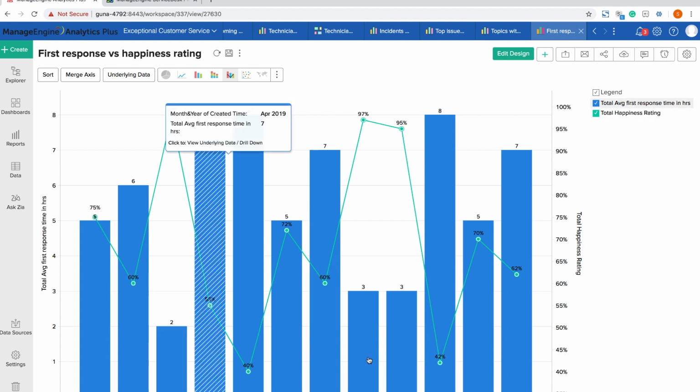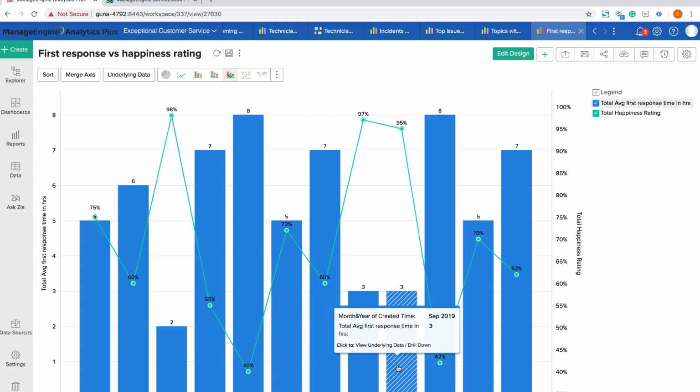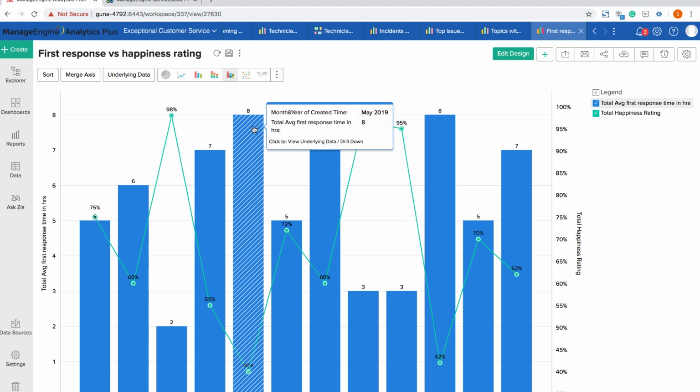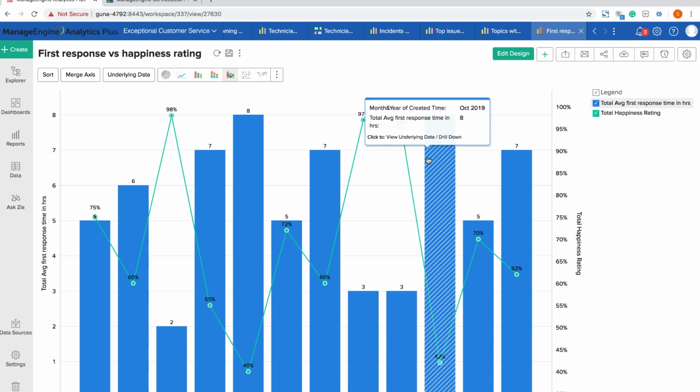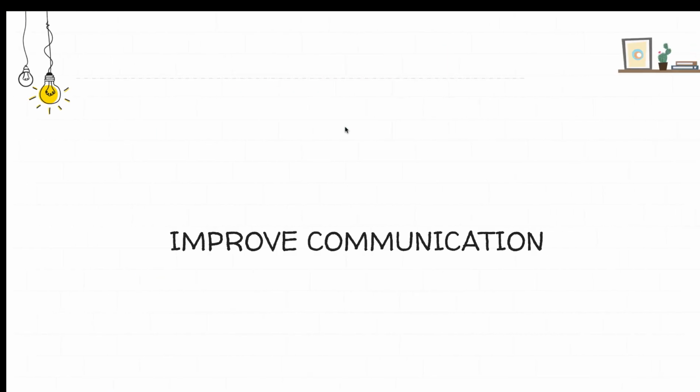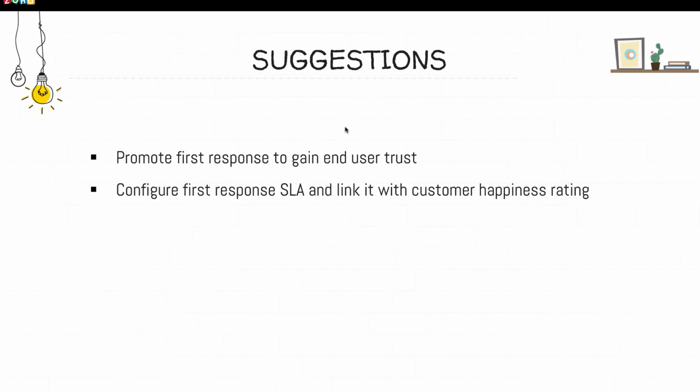And similarly, for the months of August and September, the average response was around 3 hours, and the happiness rating was around 95%. However, if you look at the months of May and October, the average response time went for a toss, and we saw a major dip in the happiness rating, around 40%. Right? So what we should probably do here is promote first response to gain end user trust. And let's also configure the first response SLA violation and link it with the customer happiness rating to see if we can find a place for improvement.